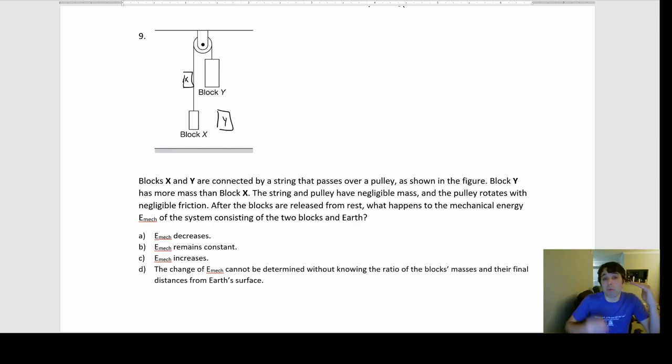So X gains height, but Y loses height. And since Y has more mass, we're going to lose more gravitational potential than we gain. However, we are going to accelerate in this system because block Y is accelerating towards the ground and block X is going up. So we're both going to gain velocity.